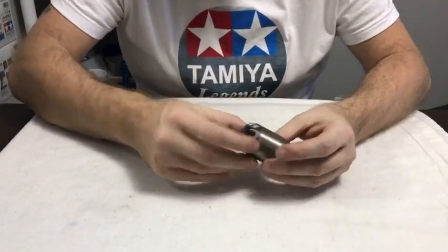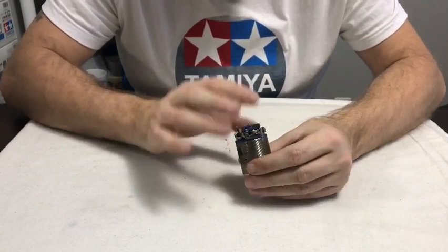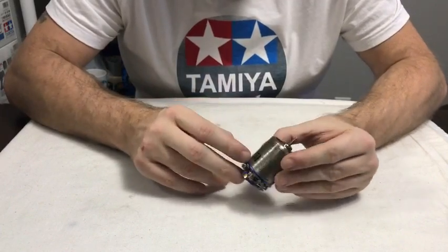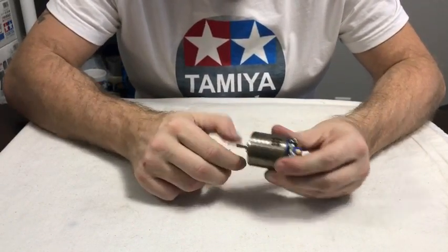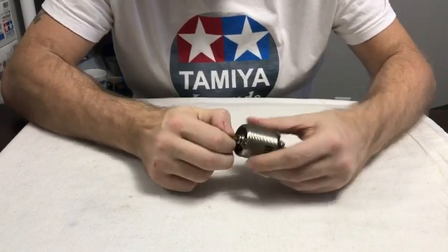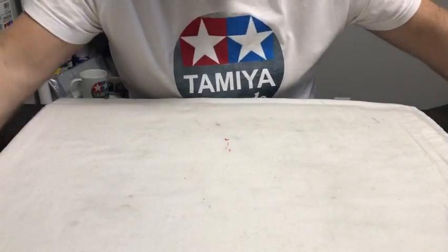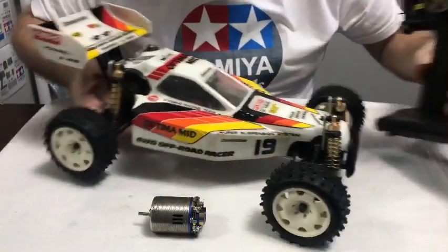I had kind of given up on the brush motors. I thought I'd seen them all, but any time I can get hold of vintage Tamiya motors. And just on that, stay tuned, I've got another unboxing coming very soon, and that's got 2 motors coming with it, and one of them's a really super vintage one. So that's it. I hope you like it. So that's it pretty much for now.